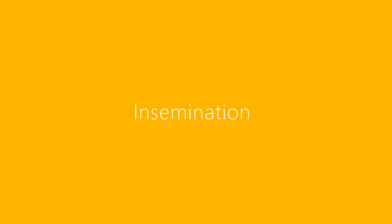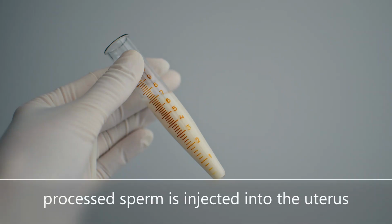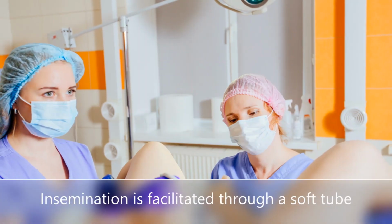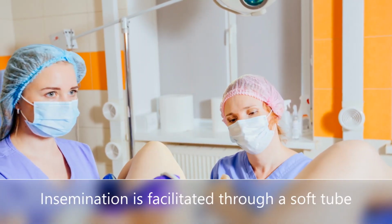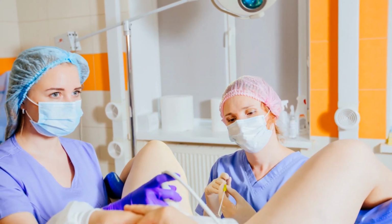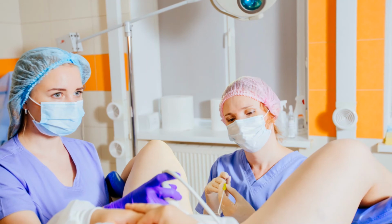The process of insemination. After sperm is prepared, it will be injected into the patient's uterus using a thin, flexible, soft tube. At least 2 vials of pre-washed sperm will be used, and the entire process takes about 5 minutes.